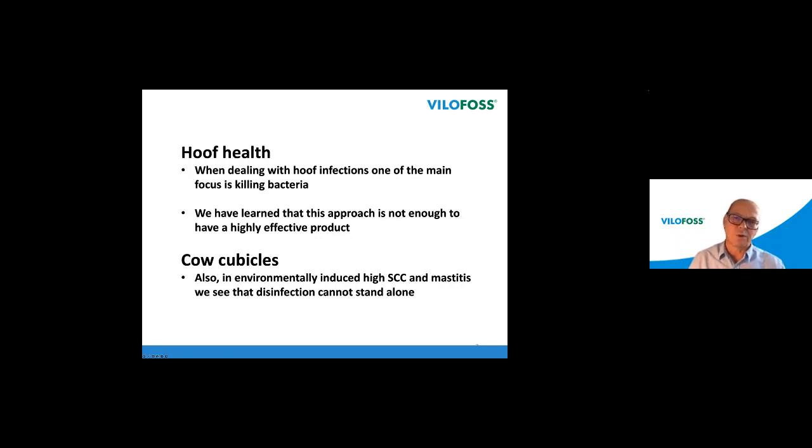If we look towards our biocidal powder product, Stalosan F, it is used more in the cow cubicles, for instance, or calf boxes and hutches. And here we have a high biocidal disinfecting effect of Stalosan F. But again, here we recognize that we need more in order to achieve this high efficacy we see with this product. And so the next technical slides I'm going to show you are regarding that.